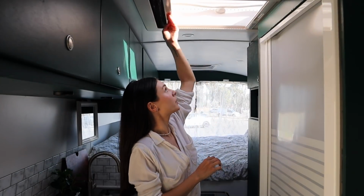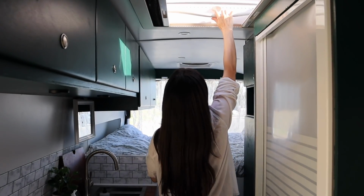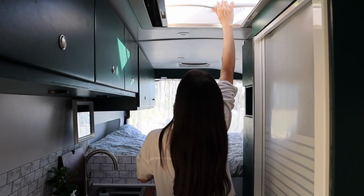And up here we have our skylight, which helps us have a little bit more daylight, and also we can open it. It has like 3 positions to open, so we can let some air in.